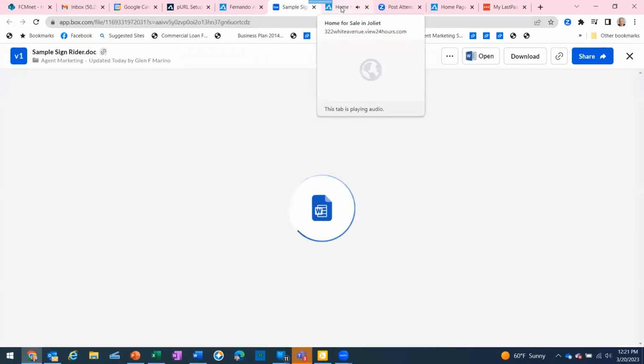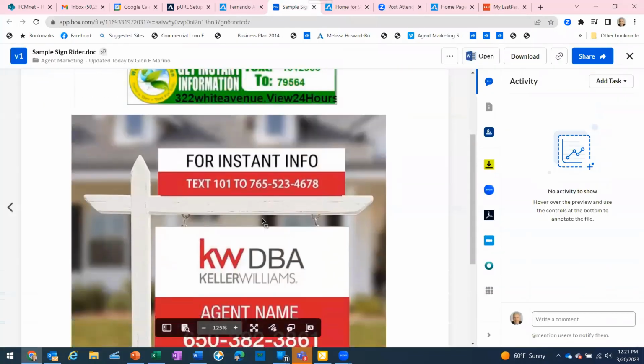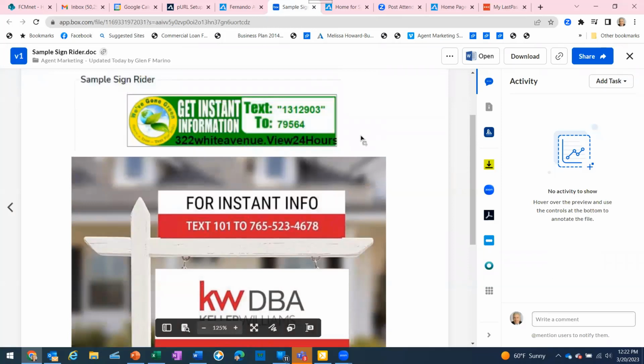We'll go back here for a quick second. We have to turn the music off. All right, how about the sample sign writer? Well, here's a sample of a yard sign, but above the yard sign, it says text this number to that number. In this case, if you were to take out your cell phone right now and text to 79564 the number 1312903, you would get the full complete property website, the photo gallery, the virtual tour, the schools, the brochure, all that would be downloaded into your phone.